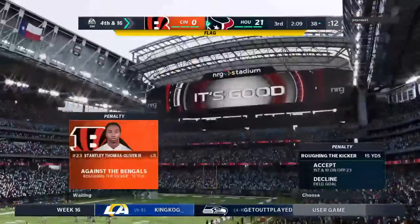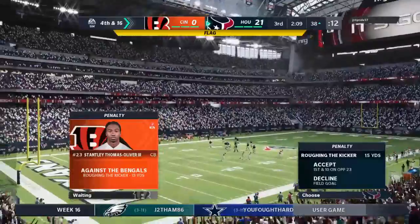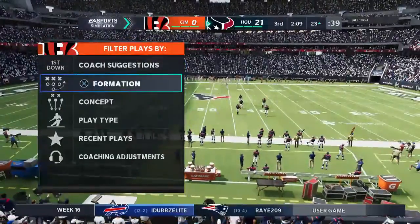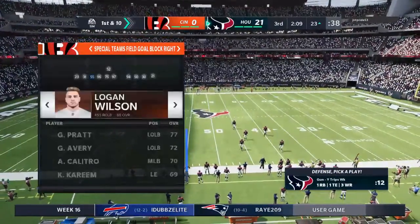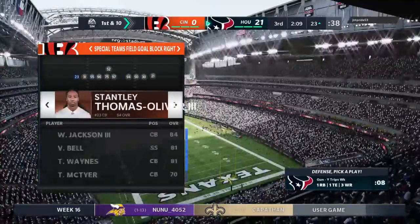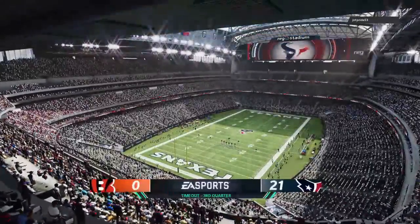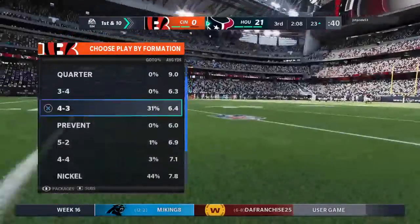And he has got it from 55 yards away. That was never in doubt. So they will accept the penalty and move forward. Now, to be frank, a silly penalty there trying to block the field goal, and that leads to a fresh set of downs.